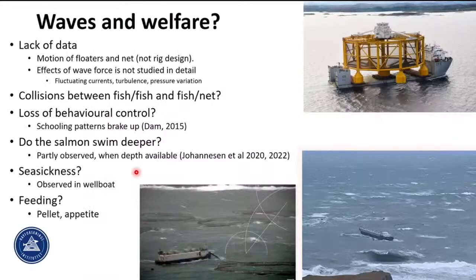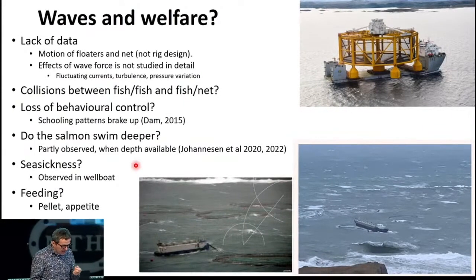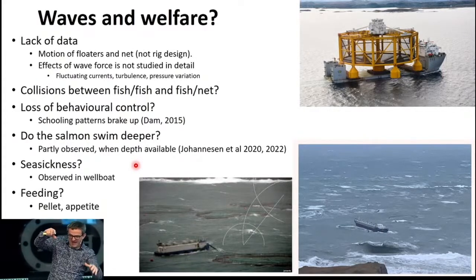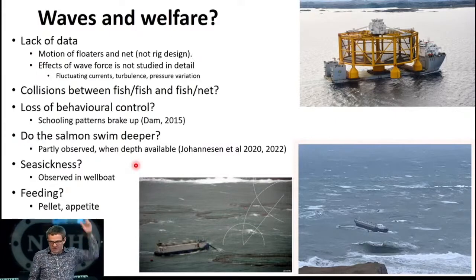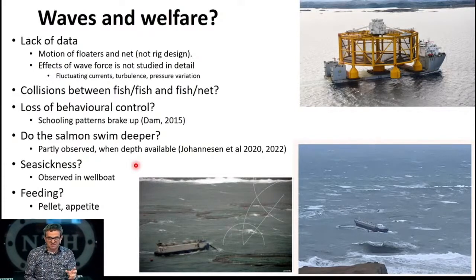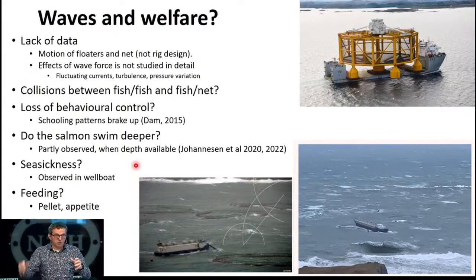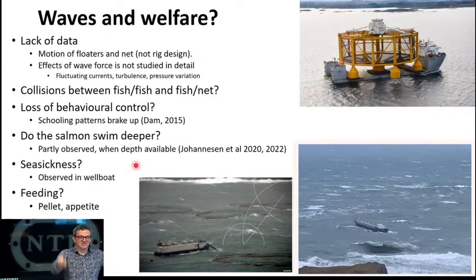But what do we know about this? Do they do that? No, we don't have much data. And also, your point about movement. So your cage is moving, and the net is moving, while this yellow one here has the floaters down there, so it's sitting still. What we have seen is that there are collisions between fish if they're in this zone, and there are collisions between the fish and the net. So of course, if the net is moving, there might be more collisions than if it's not moving. Or is it the opposite? We don't know. We haven't studied it, because we haven't been out there yet.